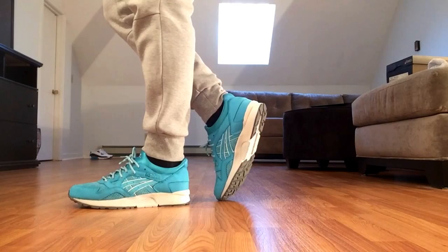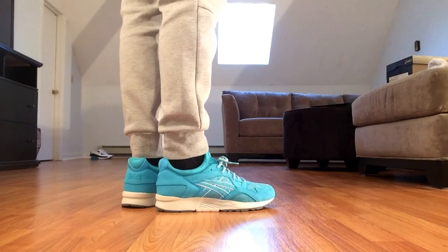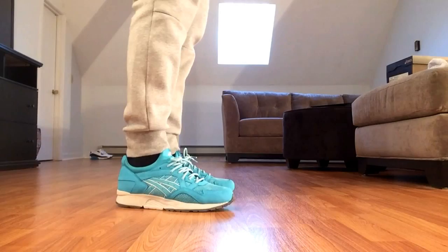The colorway is awesome. I'm still kicking myself for not grabbing the mints. When I was on the website, I was able to get these relatively easy. So I think I could have grabbed the mints too. So I'm kicking myself for that. But what can I do? Just wanted to make sure I gave you guys a good on-feet look at them.